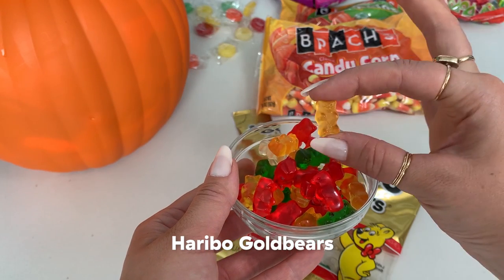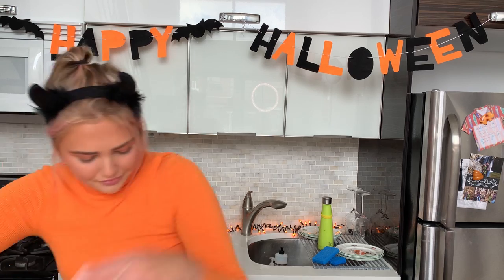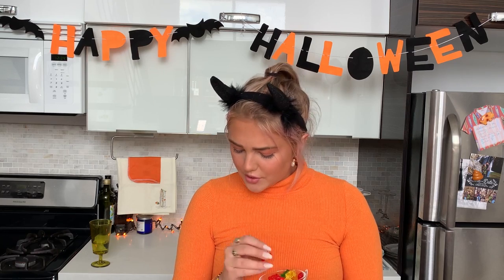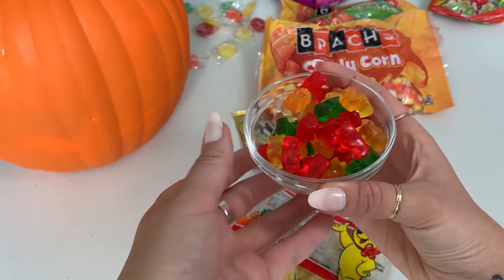Haribo. Let me make sure I say that right. Haribo. Okay. It's an acronym for Hans Riegel Bonn Haribo. Cool. They have a bunch of flavors in here. We have 5 flavors. We have orange, lemon, strawberry, raspberry, and pineapple. What always confuses people is that the strawberry is green.